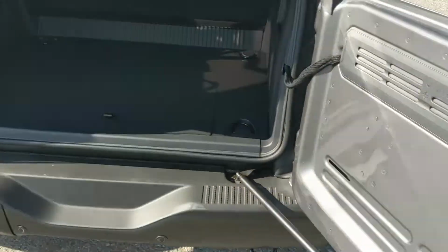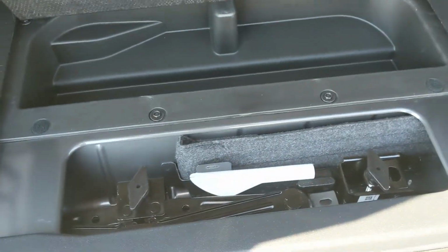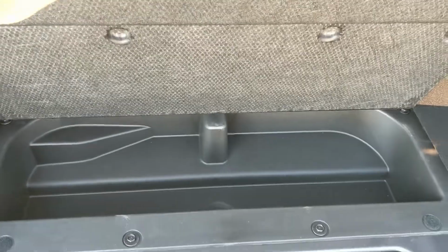First, looking into the back, where you have pretty decent space that can always be expanded by folding down the rear seats. You have these tie-down points with little lassos on them, 12-volt power outlet, and underneath this cover you have your jack, as well as some spare room for other cargo or equipment.